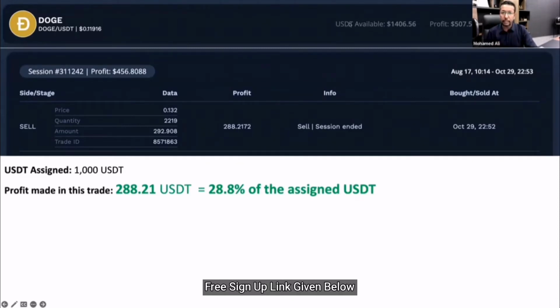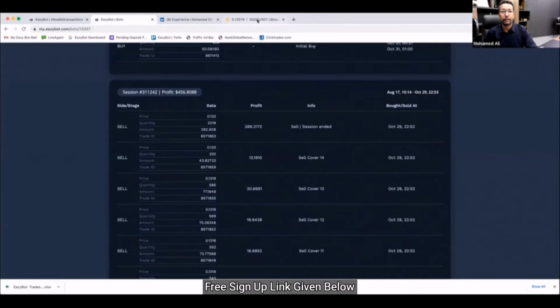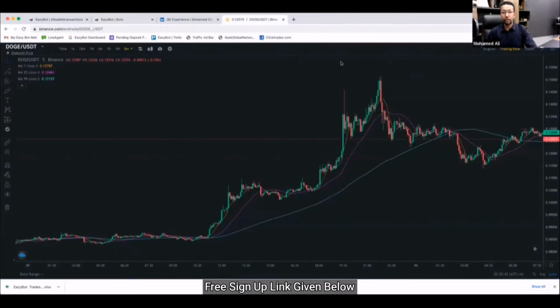So let's look at the chart for a moment of this specific coin, so that we can get a better analysis of what happened. Okay, this is the Doge coin. If you see here, this is the 29th. On the 29th, the price was as low as 0.08, and on the same day, this is a 5-minute chart by the way, the price went up to as high as 0.1547.